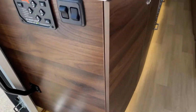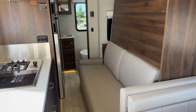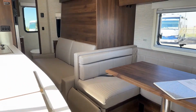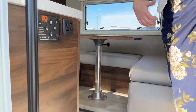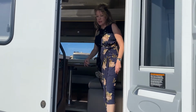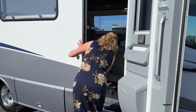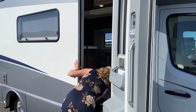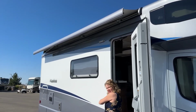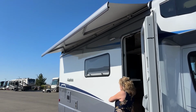I'm going to go and turn the engine off so that I can put the awning out for you again. And this is a self-retracting awning, so it knows if it's too windy, it's going to pull itself back in to keep it safe, keep it from ripping. I always tell people, don't depend on that. Oops, here we go. I mean, don't go for a hike and leave it out, but for the most part, it does a very good job.